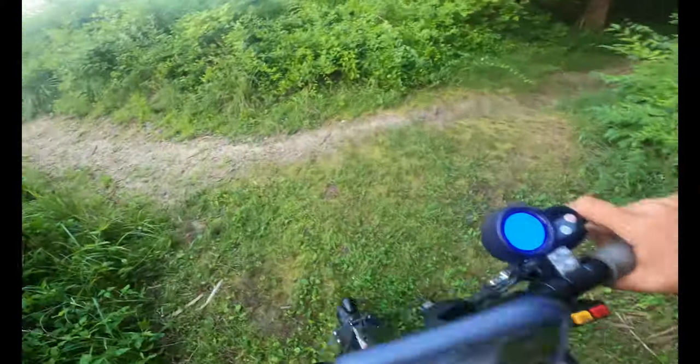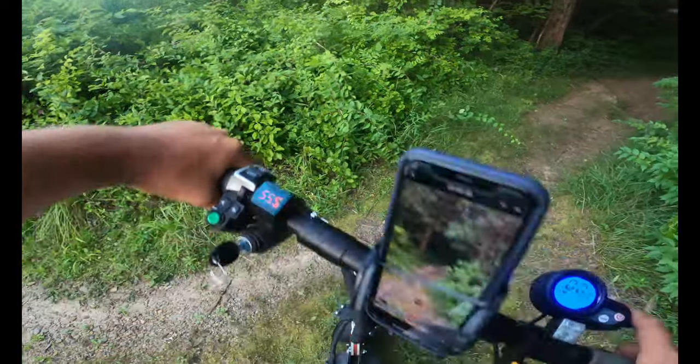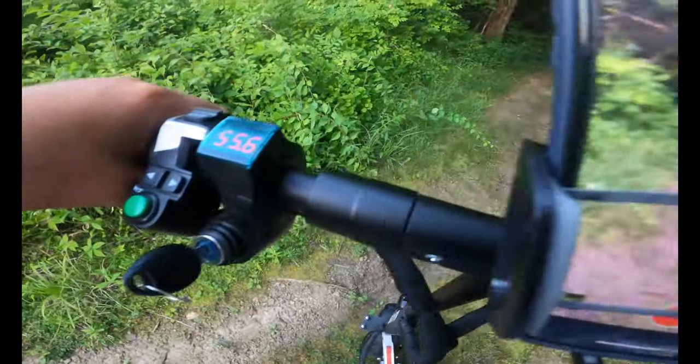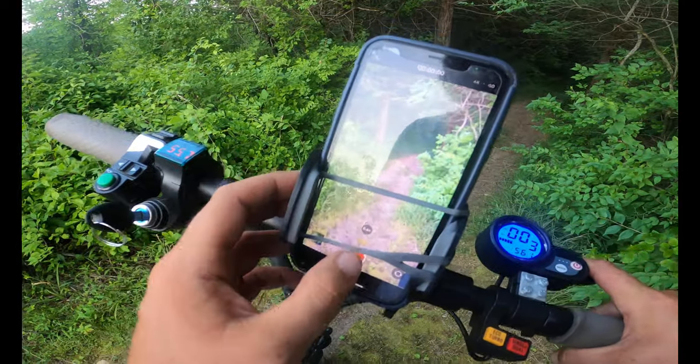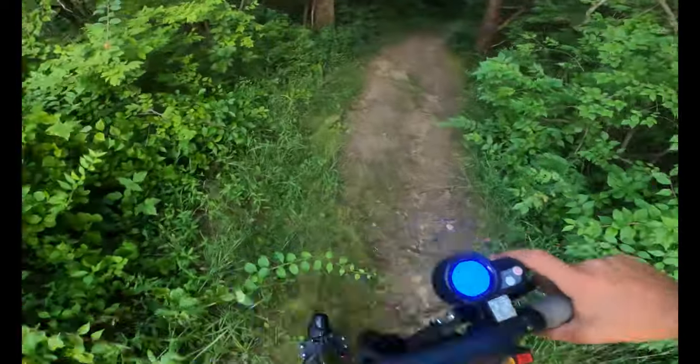It's definitely too fun. I don't know, do I even go down this one? Is this an actual trail? Alright, let's go ahead. Let's give it a roll. Woo!